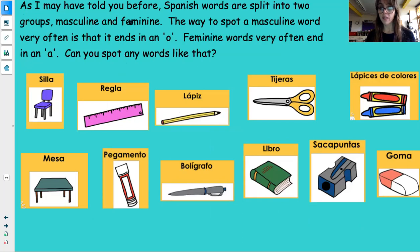So the way to spot a masculine word very often, although not always, because like English, Spanish has its rules which it then breaks, is that it ends in an O. Can you spot any of these words that end in an O? I can too. So feminine words are very often words that end in an A. Can you spot some of those as well? Okay. Now you will have noticed there are some that don't end in an O or an A, so those ones you just have to know.